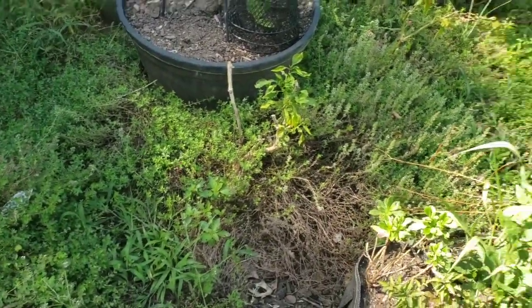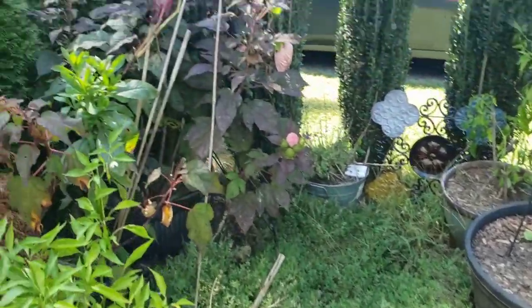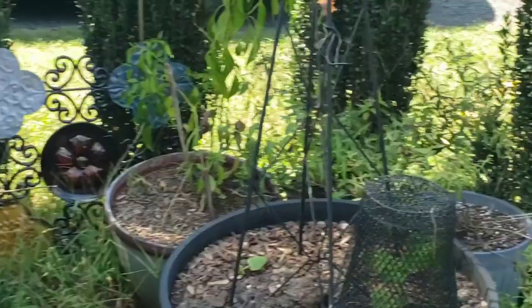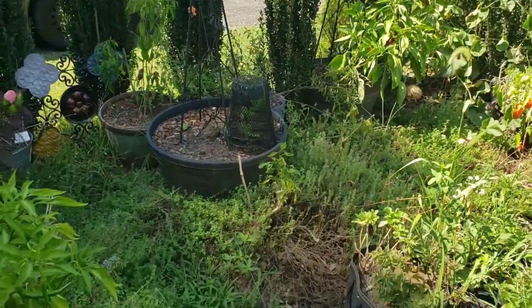There's one right there, pollinators. But yeah, this area has totally been neglected. It's really sad. Looks like I got a serrano pepper plant back there, doing well on its own. So I think I'm going to focus on this area.